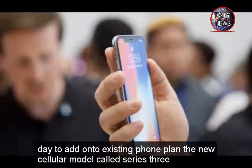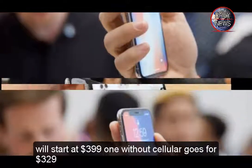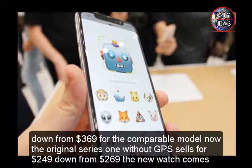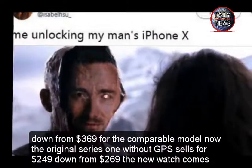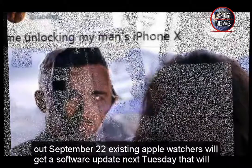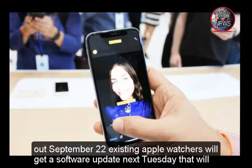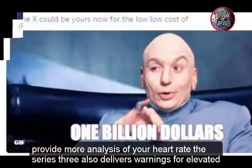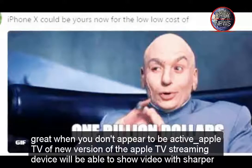The new cellular model, called Series 3, will start at $399. One without cellular goes for $329, down from $369 for the comparable model now. The original Series 1, without GPS, sells for $249, down from $269. The new watch comes out September 22. Existing Apple Watches will get a software update next Tuesday that will provide more analysis of your heart rate. The Series 3 also delivers warnings for elevated heart rate when you don't appear to be active.